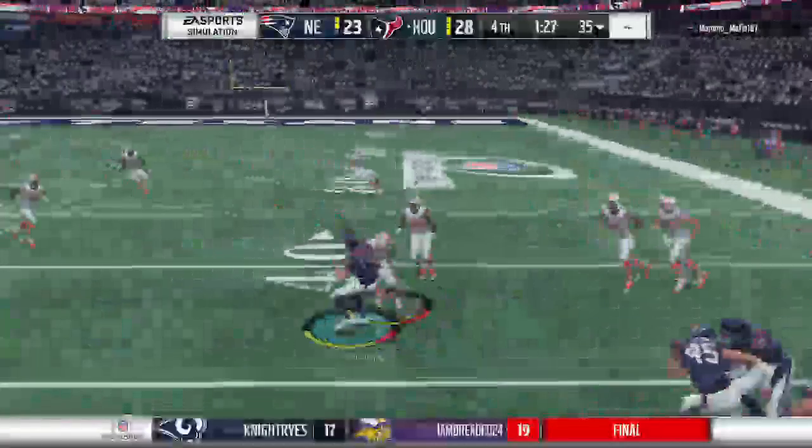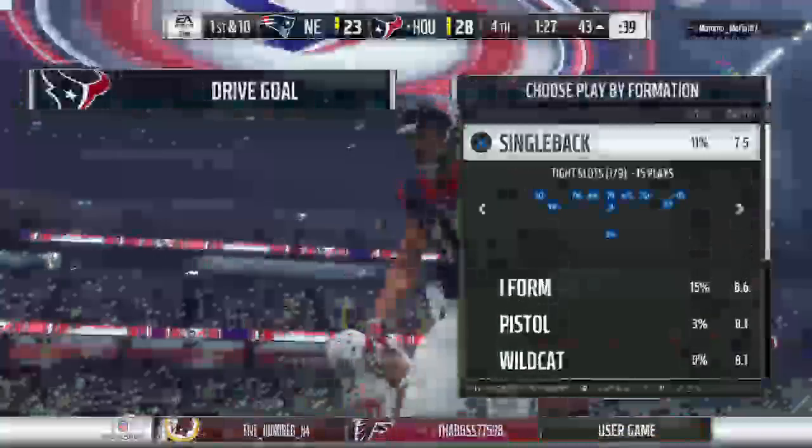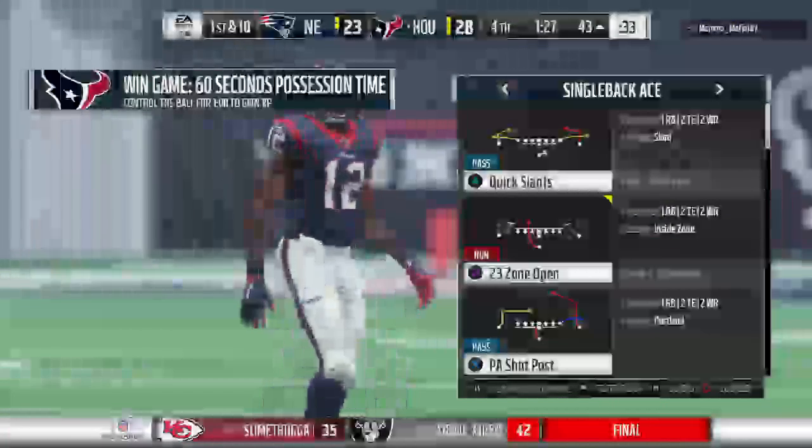And the effort snuffed out. The Texans' hands team recovers. And heavy contact. He is knocked down hard. Right there at the 43. The Texans' offense now, they get set to head back on the field here.